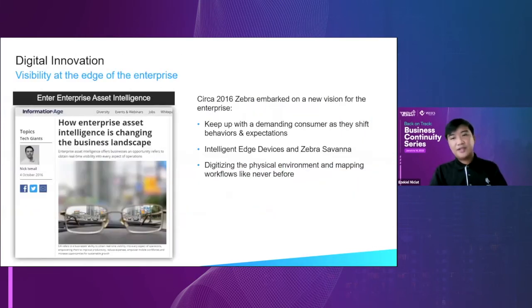Now, Zebra has always been the trusted partner to industry-leading companies for over 50 years. One of the biggest reasons why is our ability to recognize and act on shifts in the business landscape. Since 2016, we have embarked on a new vision for the enterprise, driven by the recognition that consumers' expectations and behaviors are going to shift toward a more on-demand economy, which is what we're seeing right now, especially with the situation brought about by the pandemic.